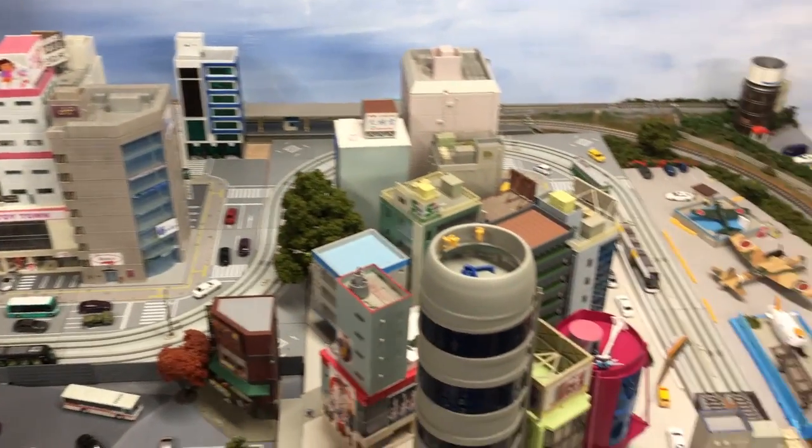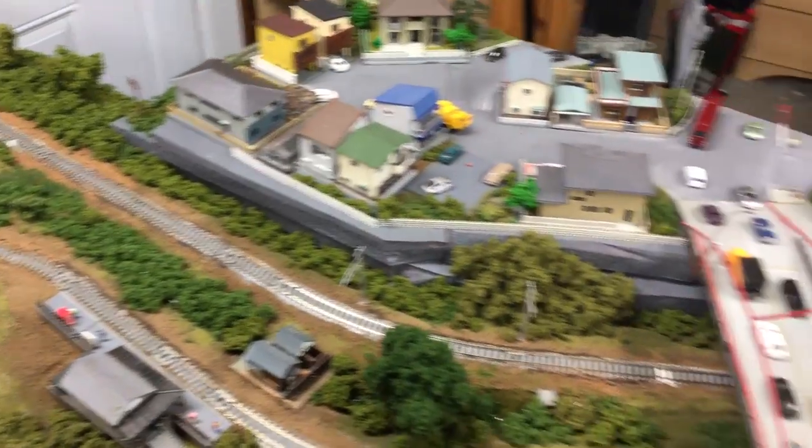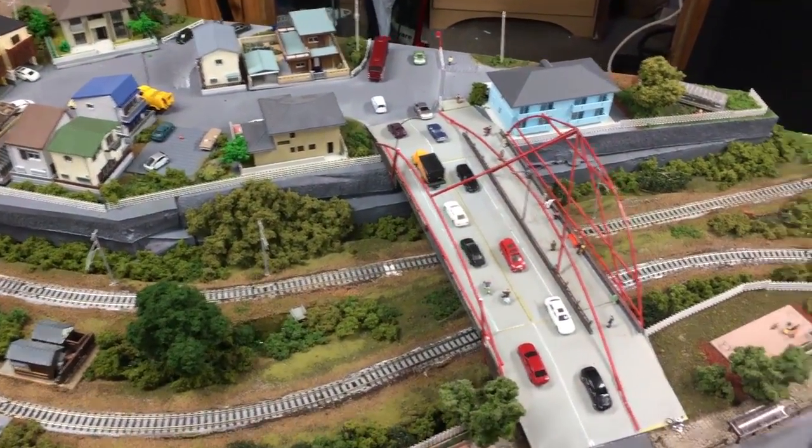Let's see, what else? All the track needs to be cleaned. That's always fun. Everything else is kind of in stasis. Haven't really done anything here. I've done a lot of little figures.